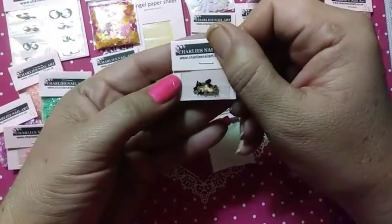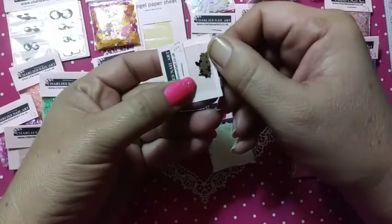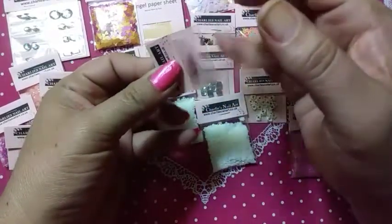And last but not least, we have got, I don't remember what these are.